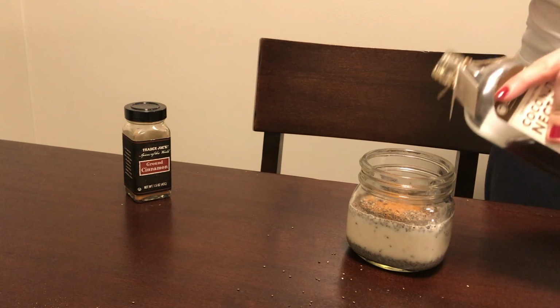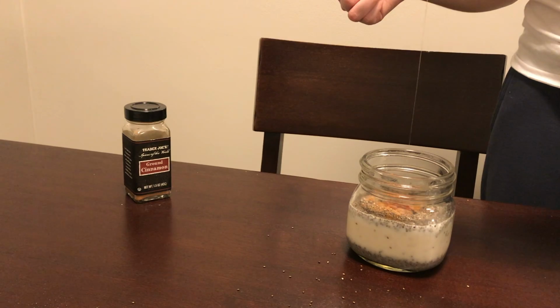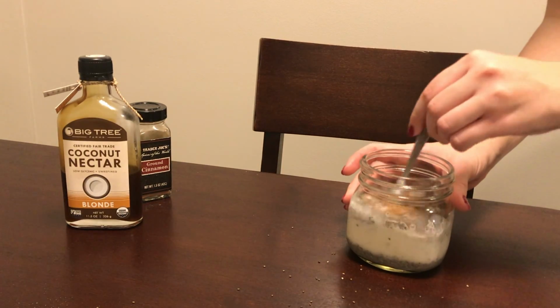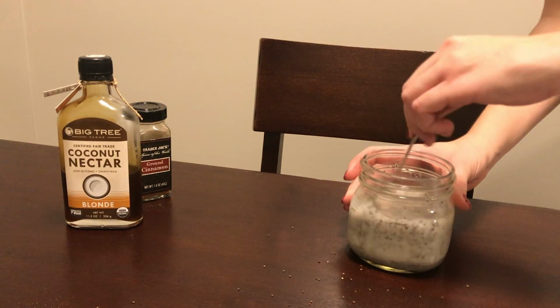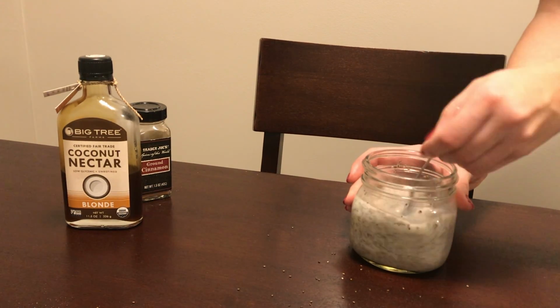To sweeten my chia pudding, I'm adding a sprinkle of cinnamon and about a teaspoon of coconut nectar. Other sweeteners I like are agave syrup and vanilla extract. Stir it around and then let it sit for about 5 to 10 minutes before adding your toppings.